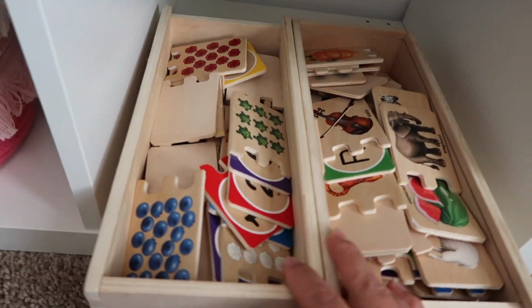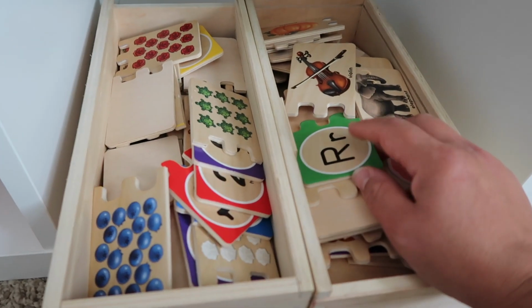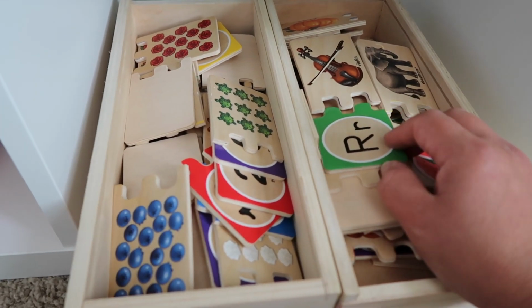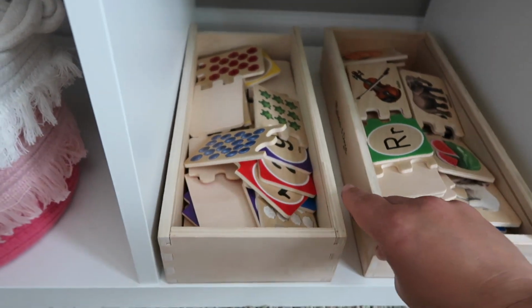Down here we have some more puzzles. These are Melissa and Doug puzzles where you just find the letter and then you find the object that starts with that letter. And then we also have the numbers. Tatiana works a lot with these.